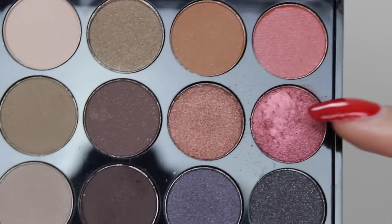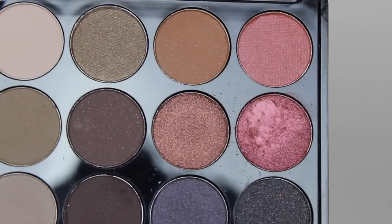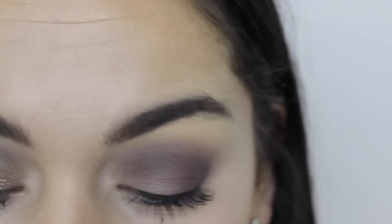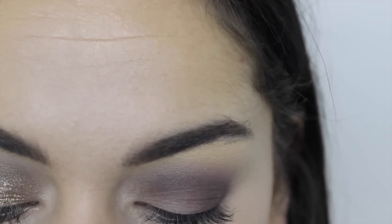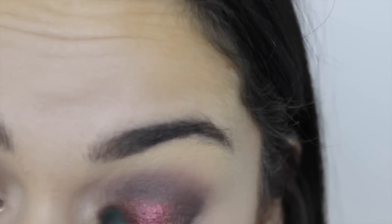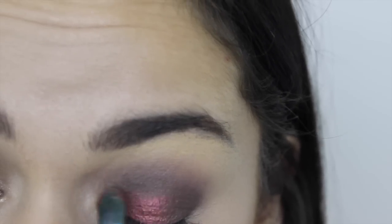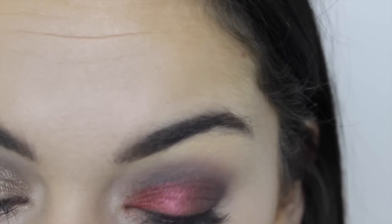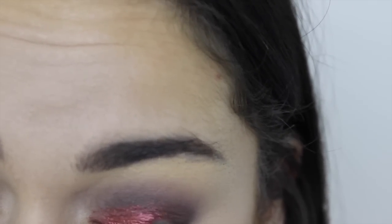Now I'm taking this amazing cranberry shade here called Expert, and I'm taking my flat brush again from the mini brush kit, and I'm popping that on to my eyelid here. So I'm not taking it any higher than my crease, I just want it on my lid right here.